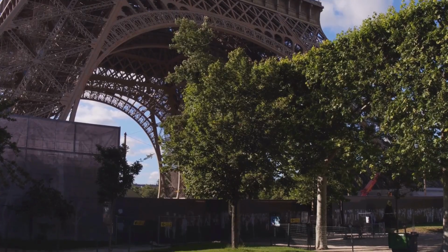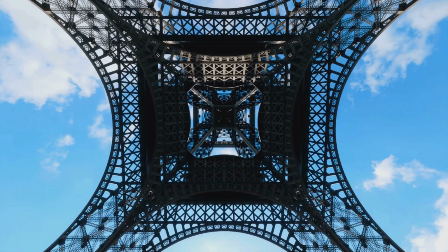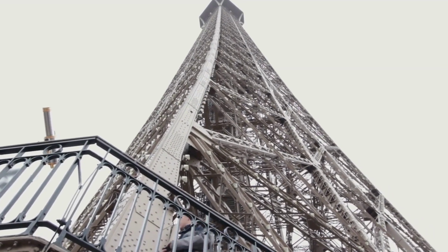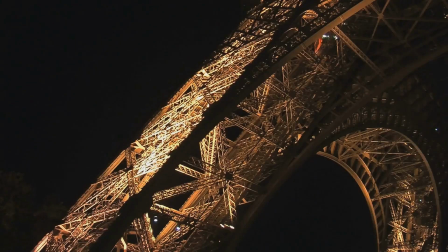This same phenomenon is at play in the structure of the Eiffel Tower. The tower is primarily constructed of wrought iron, a material known for its strength and durability. It's an intricate lattice structure comprised of over 18,000 individual parts, each playing a crucial role in the tower's stability. These parts are meticulously joined together by approximately 2.5 million rivets, creating a robust and interconnected framework.